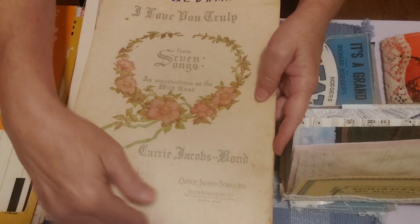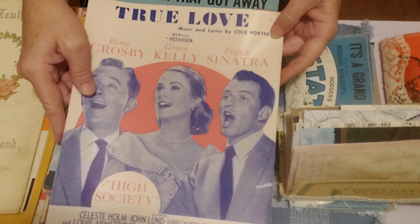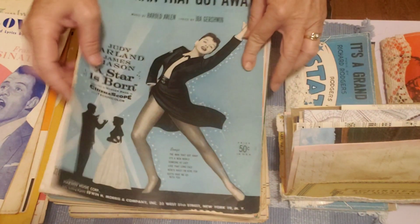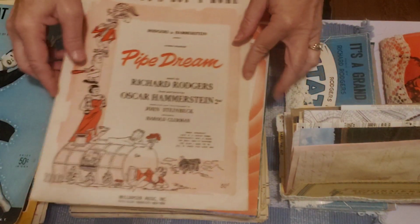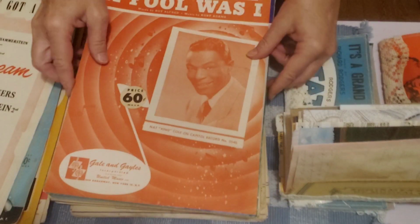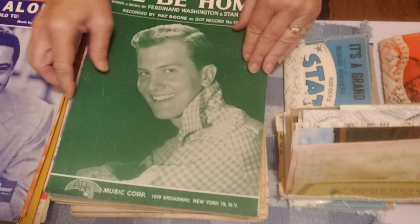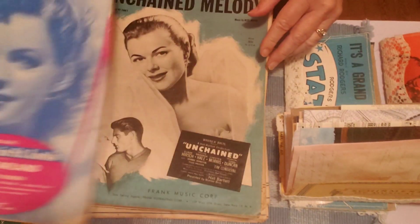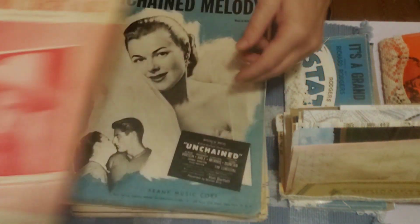Very cool. That's a pretty cover, kind of shabby chic looking there. Awesome. Bing Crosby. Judy Garland. Just really neat colors. I'll try to go a little bit quicker so you can see them, just a flip through of these if I can get them in here.